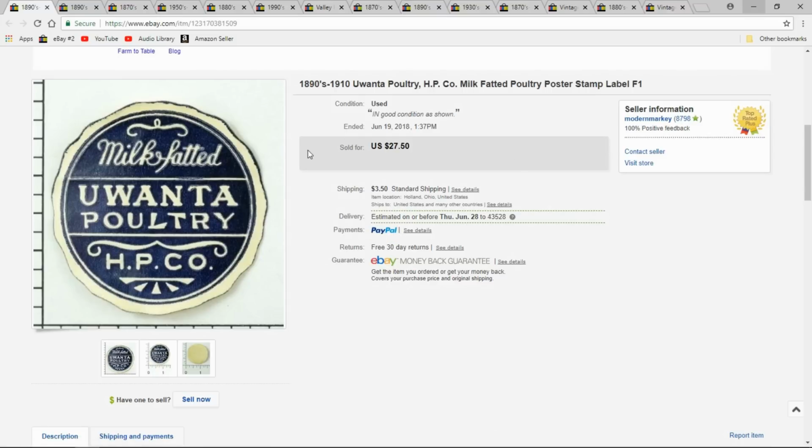This is like a poster stamp. The gentleman who bought this actually knew the company. It was his great-grandfather who ran this company, which was pretty interesting. He was very happy to get it, so that was an interesting and neat thing to find out. He supplied the name, and I have a couple other pieces still in my collection here, so chances are he'll end up buying those as well.